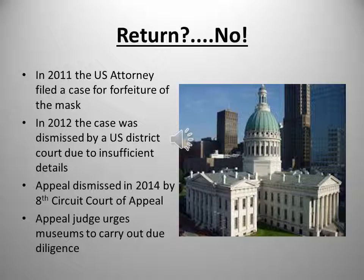Well, in 2011, the US attorney filed a case for forfeiture of the mask under customs law after the Egyptian authorities requested their assistance. In 2012, the case was dismissed by US District Court, pictured here, because the US government had failed to provide sufficient details about the circumstances of the alleged theft, such as when the mask had been stolen, or how, or by whom. Essentially, the judgment was that the US government had insufficient facts to meet the burden of proof.